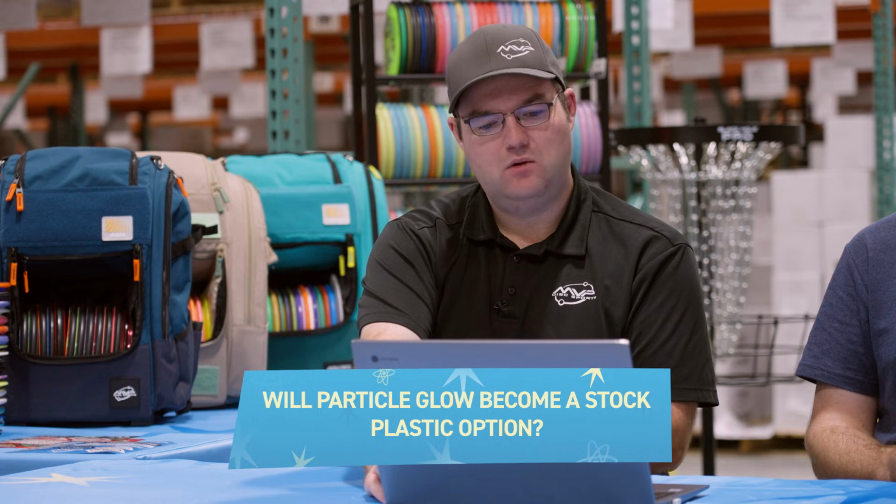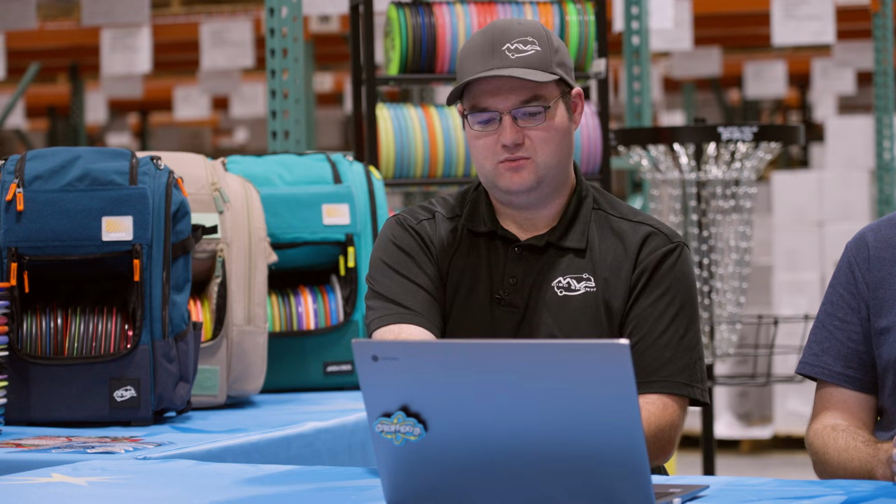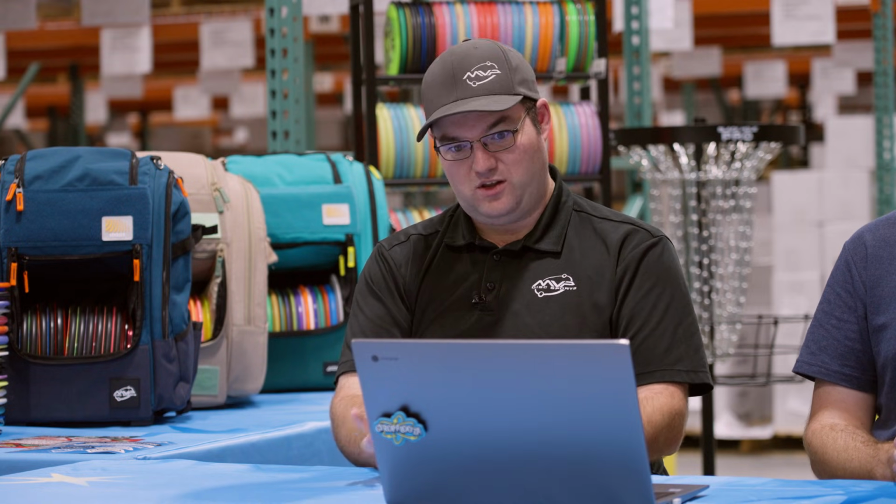Will particle glow become a stock plastic option or only for special discs? At least for the foreseeable future, we're still just experimenting with it with limited releases, mostly looking for your feedback about what you think of it. There is no immediate plan to make it a stock offering. I feel like the regular Eclipse plastic serves all the glow needs for day to day. But we're always experimenting with different things, new technology. So the particle glow, particle proton, particle eclipse is mostly experimental. If you have any thoughts or opinions, let us know, and if there's overwhelming support for it, we could consider making it a stock option, but it's not in the immediate plans.